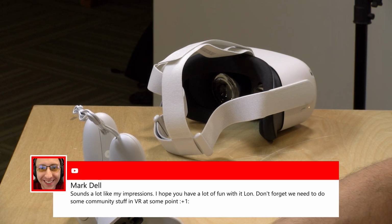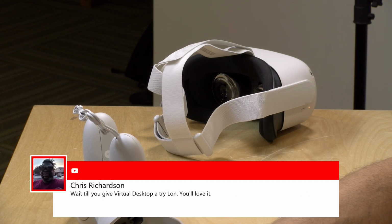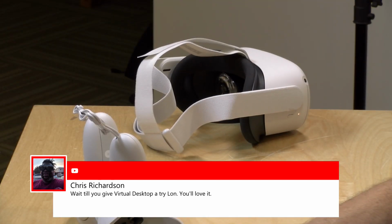And here's a good point. Chris Richardson said I need to try out virtual desktops. I'm going to definitely add that to my list. I'm not trying to be lazy, but from a production standpoint, do I need to go back through the setup? It looks like a lot of the stuff that you do to set it up that I talked about in the first review is still the same here. That hasn't changed. So I think I might want to focus more on what this product is, use some of my older stuff, and then show some of the newer things you can do with it. So we'll have to check that out.